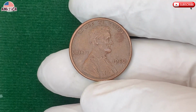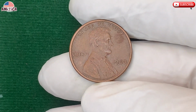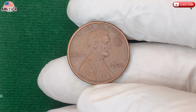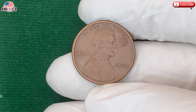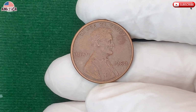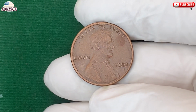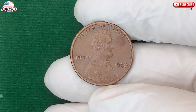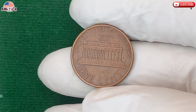So, how much can you expect a 1980 Lincoln penny to be worth if it's in excellent condition or has a rare error? Well, if you have a coin that's been kept in mint condition, or if you've stumbled upon a penny with a rare error, you could be looking at a value of $82,000. Yes, $82,000 for a single penny. It's hard to believe, but the coin collecting world is full of surprises, and sometimes, the most unassuming coins can become worth a small fortune.